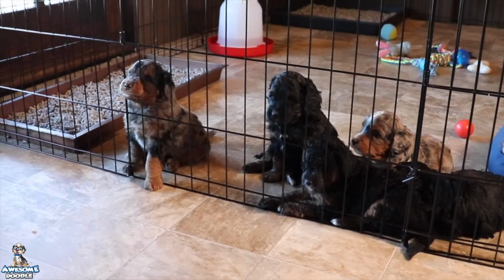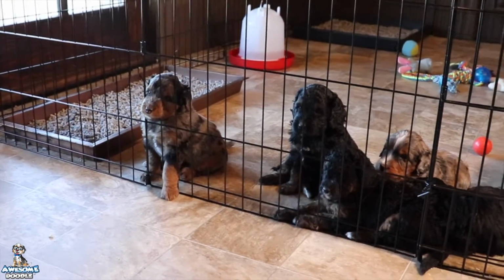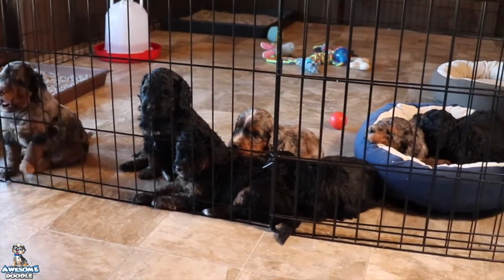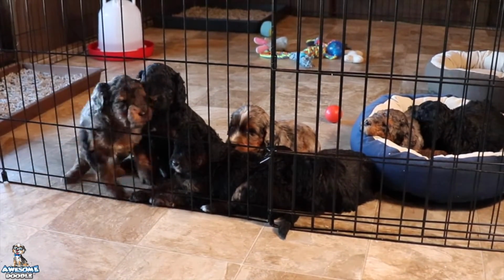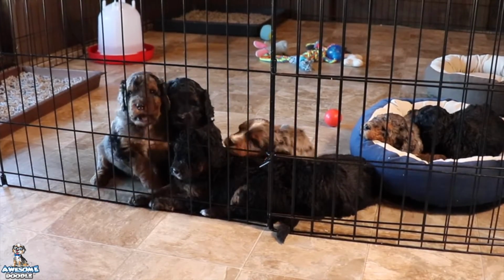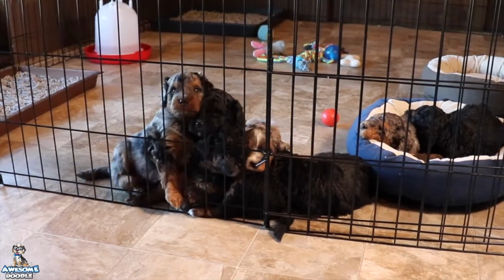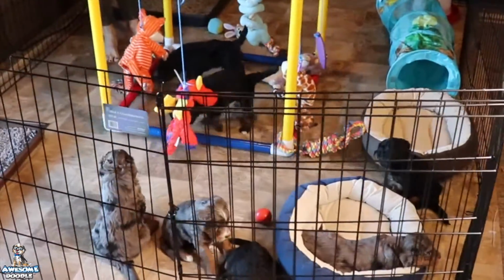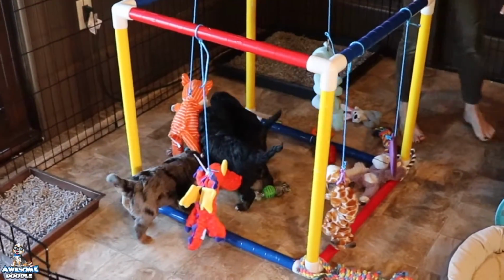Now, I held back their jungle gym and a tunnel toy so that you can see how smart they are when they see something new for the first time. So we're going to introduce those toys and let you see how these little Einstein puppies do. We're bringing in a bunch of toys that they've never seen before.